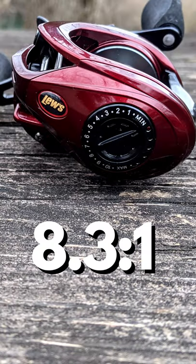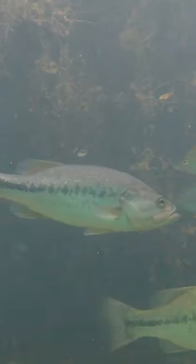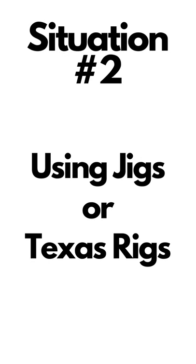Today, most high gear ratio reels are considered those in the 8.3 to 1 range. So when is this gear ratio best? Situation number one, when you are fishing heavy brush or cover and you cannot allow that bass to run. You need to turn their head and get them coming back to you so they don't get wrapped up around something under the water.